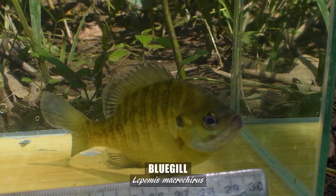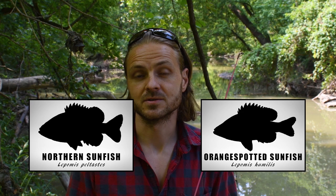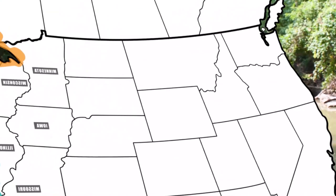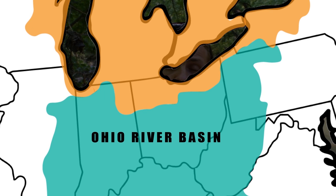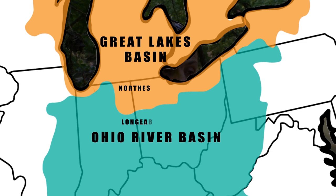But I've chosen northern Ohio because that's where I want to get the northern sunfish and the orange-spotted sunfish. And the northern sunfish is very similar to the long-eared sunfish. Ohio is divided into two basins, basically. Most of Ohio is the Ohio River Basin, which is a part of the larger Mississippi River Basin. But the northern part of Ohio is part of the Great Lakes Basin, and that seems to be a good barrier between the northern sunfish and the long-eared sunfish, two species that look very similar.